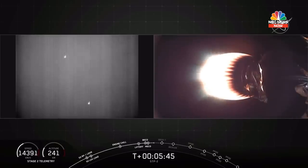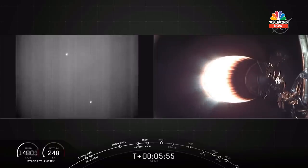The center core is going too fast to efficiently return to the Cape, so we're using our autonomous drone ship, Of Course I Still Love You, as we mentioned earlier. As a reminder, our drone ship is positioned twice as far offshore than normal, so we may not get visuals of landing tonight. Also coming up in a few minutes will be the call out for second engine cutoff.